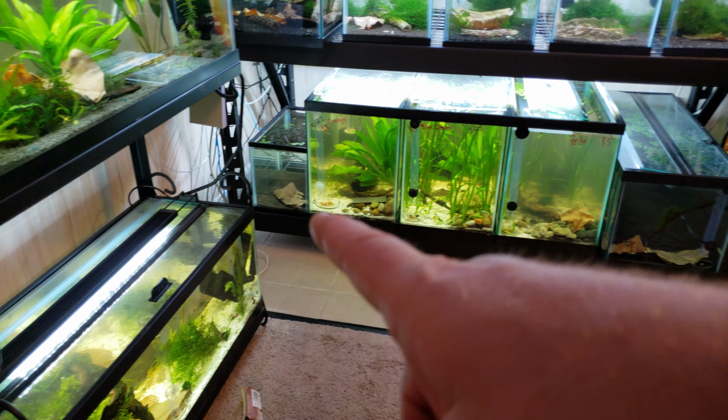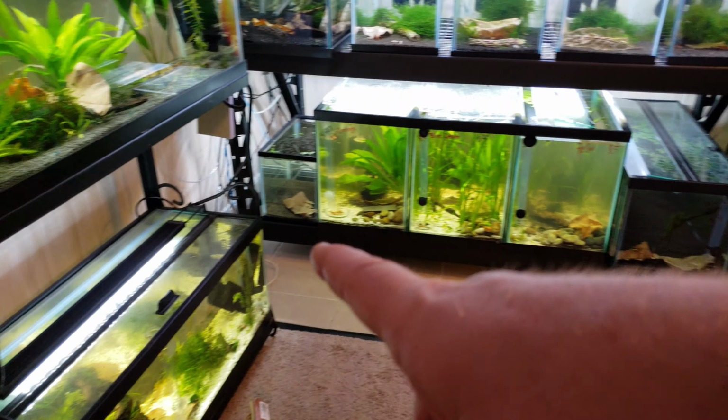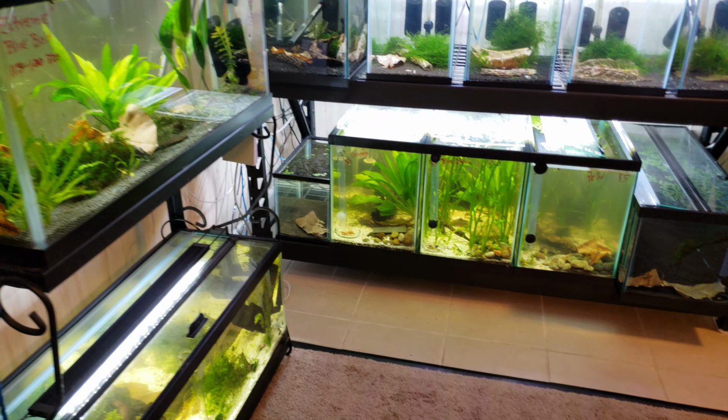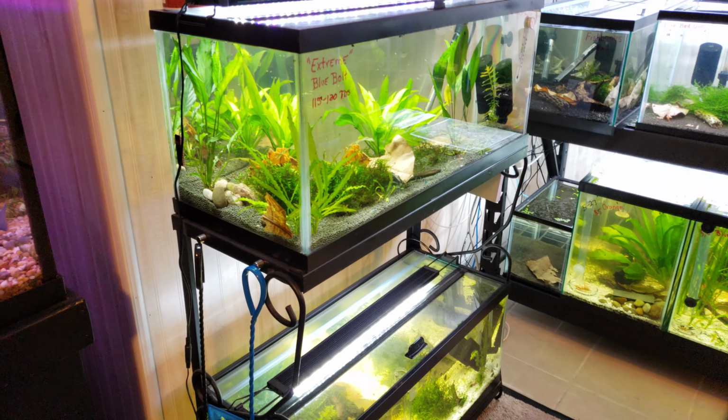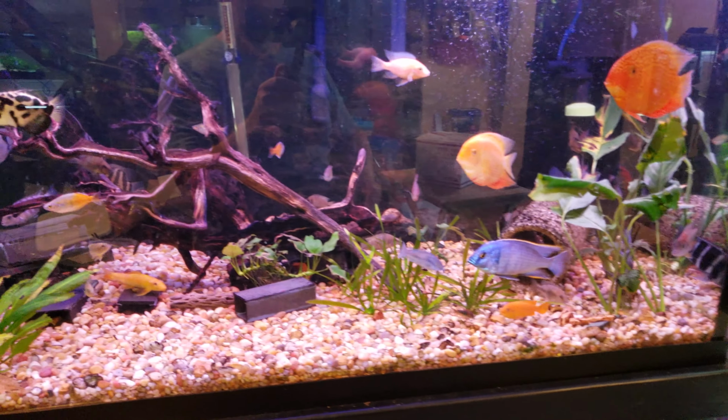I have that tank there empty, waiting. Let me pan this over. I have a small 5-gallon over there that's waiting. My Extreme Blue Bolts are up here. Oh, yeah, you guys haven't seen this in a while.